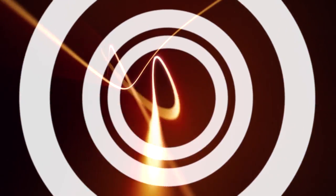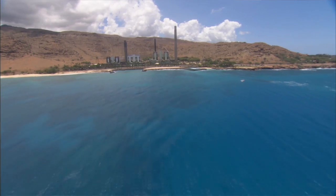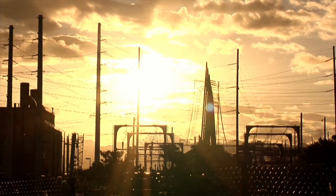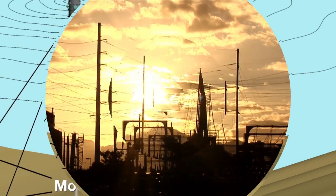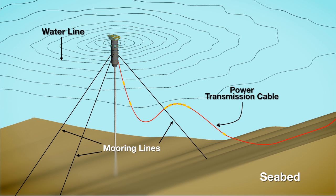The electricity generated by this innovative process will be carried via power transmission cable from the platform to shore. It will connect to Hawaiian Electric's Kahe Point Station switchyard and ultimately to the utility grid. The transmission cable will be suspended in a way that will not cause wear from platform motions or damage the seafloor.